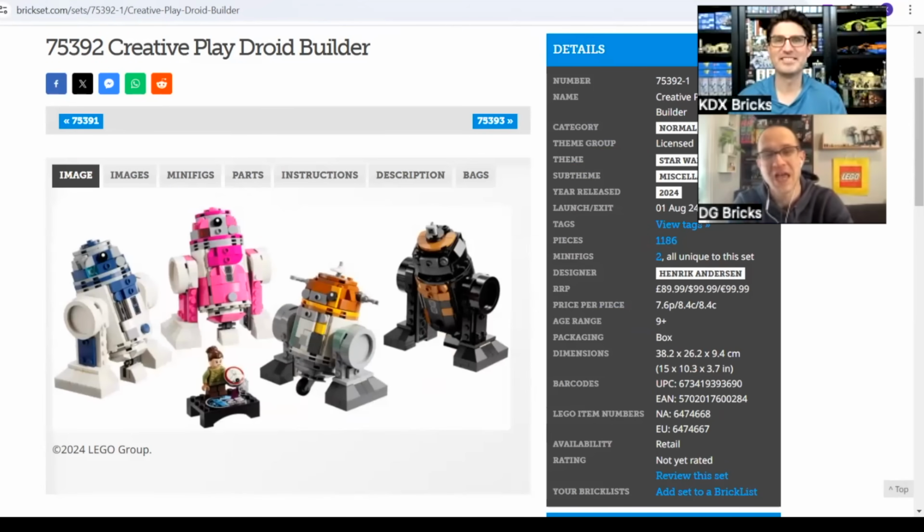Wow, not even a C tier playset. Next up, we have the easiest layup ever to rank. It's so good. 75392 Creative Play Droid Builder. $100 Target exclusive, I believe. 1,186 parts. You get 4 droids here, as well as this 25th anniversary young Leia minifigure. More on her later. Launched in August of 24. If it retires, it'll be a 16-month shelf life, and I think this will retire. I don't think it's selling well at all.